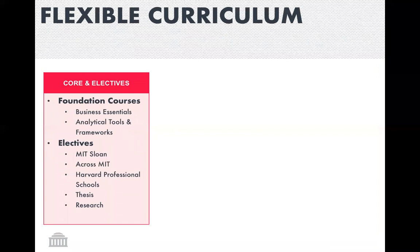I like to think of them as falling into two buckets. The first is your business essentials. These are the courses that often represent the leadership team or the C-suite around your organization, right? The vice president of, or the COO.